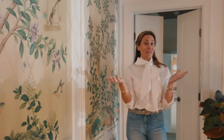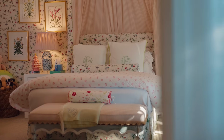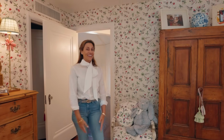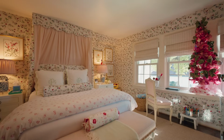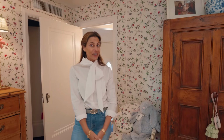Oh, now we're gonna go into my daughter's room, where you can see how she decorates for the holidays. So now we're in my daughter's room, and she just turned 12, and I want to show you how she decorated her room for the holidays. She got really into the spirit this year and took one of her most prized pieces of furniture, which is her new little makeup station.